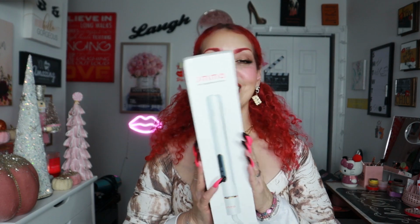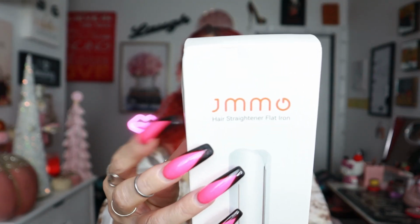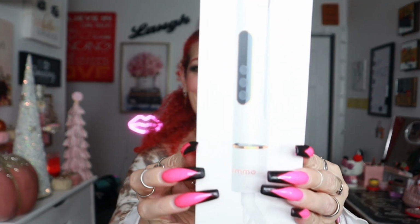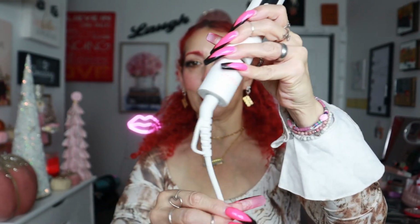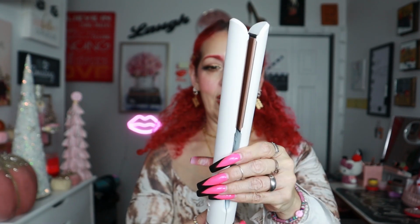And last but not least is this. I told you I saved the best for last. This is a hair straightener flat iron, and that is the brand right there. Look how beautiful and sleek is that. Que bella. It is really, really pretty. The cable twirls around so that you don't get it tangled anywhere. This is the plug right here. And look how beautiful. Esto es bello, bello, bello.